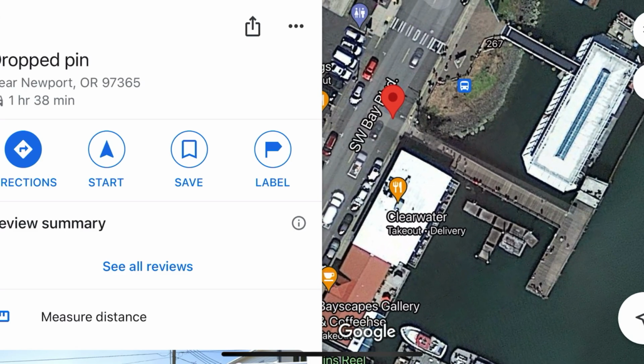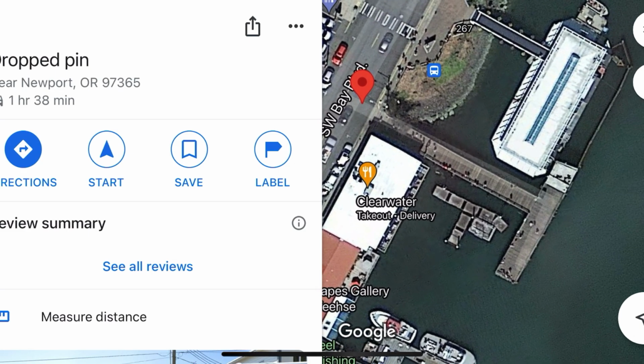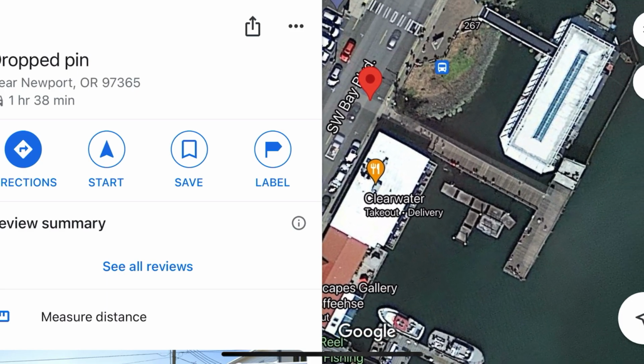I believe there's a couple other spots you probably could crab, but I don't know. I'm not going to just list all those. It doesn't really make much sense because I don't really know. But definitely check this out. I've done pretty good here before.